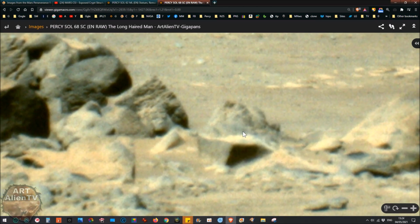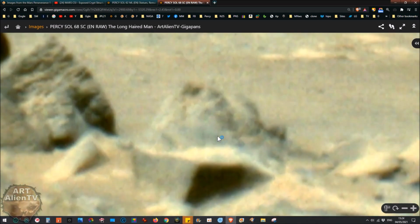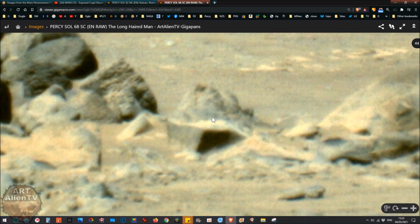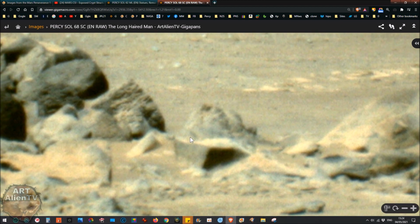There's also, now after I uploaded this to the Gigapan site here, I noticed there's possibly a couple more here. One here and one here, but they're very vague, and I need to actually take a clip of that and enhance it for you to see if that comes out. And I'll do that before the end of the video. I'll put a clip in of those.